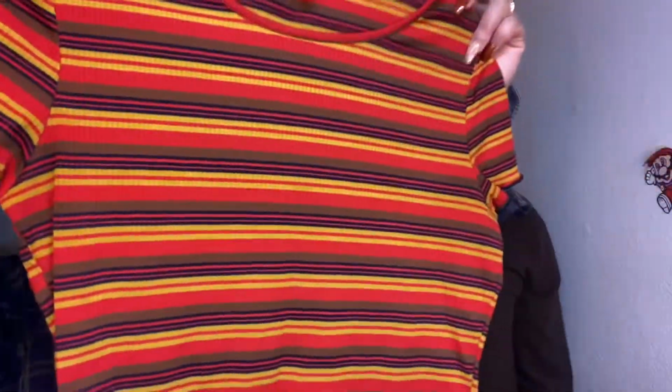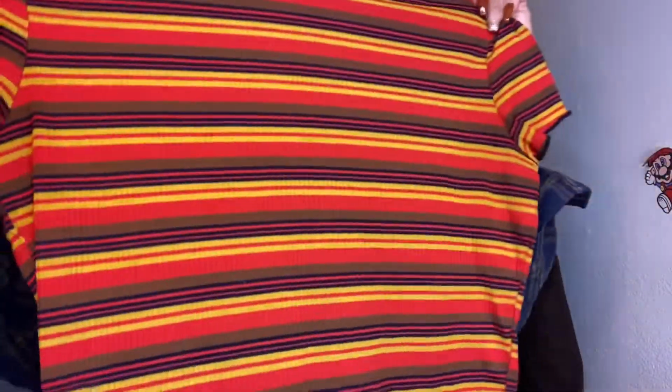I got this striped shirt because I have a lot of striped shirts, but I don't have any striped shirts like this color. And I think that this is a really warm tone for my warm tone. Perfect for fall. Land of the free, home of the brave. For the land of the free.